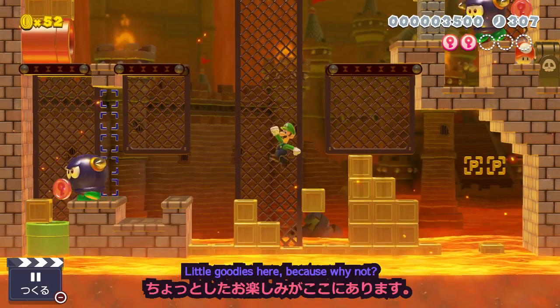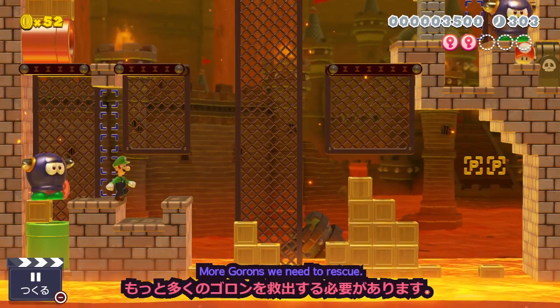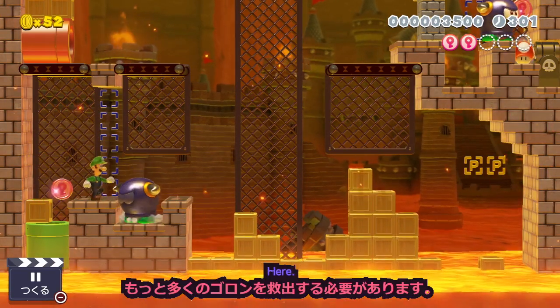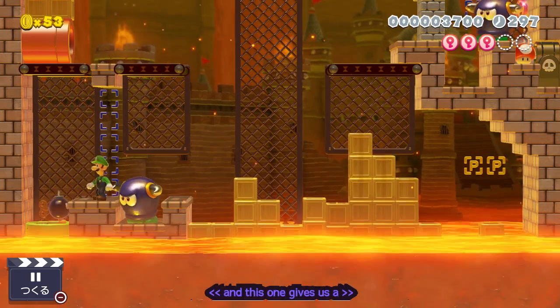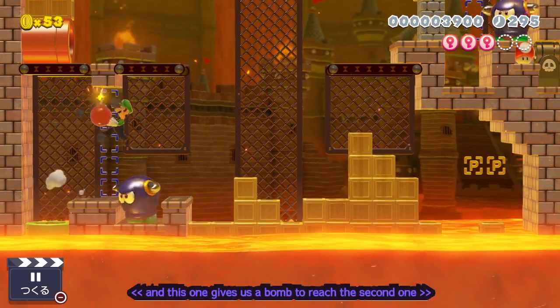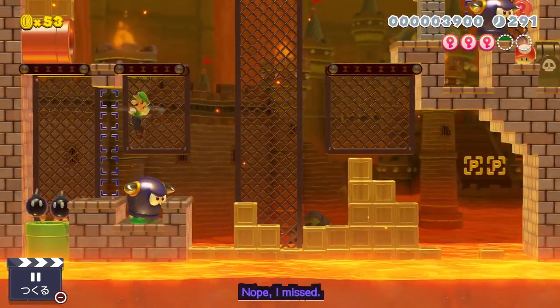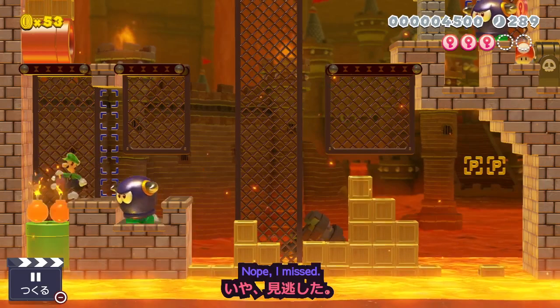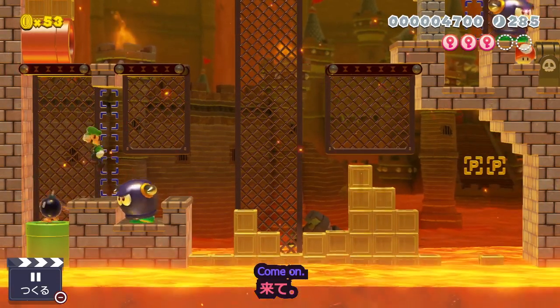And again, there's more Gorons we need to rescue. Get out of your cage. Come here. There we go. And this one gives us a bomb to reach the second one. Nope, I missed. Come on. There we go.